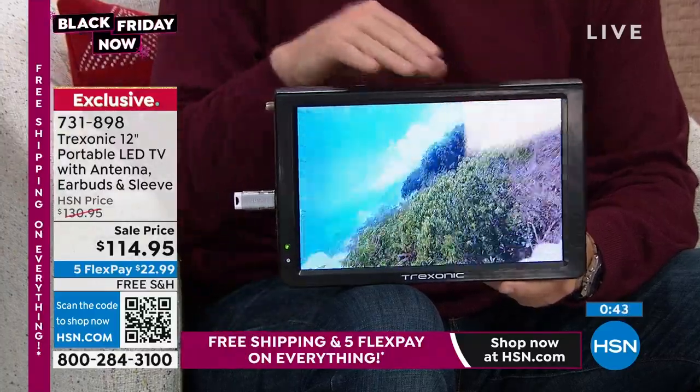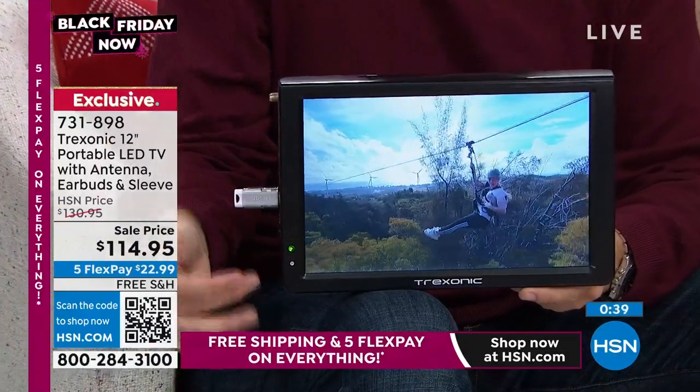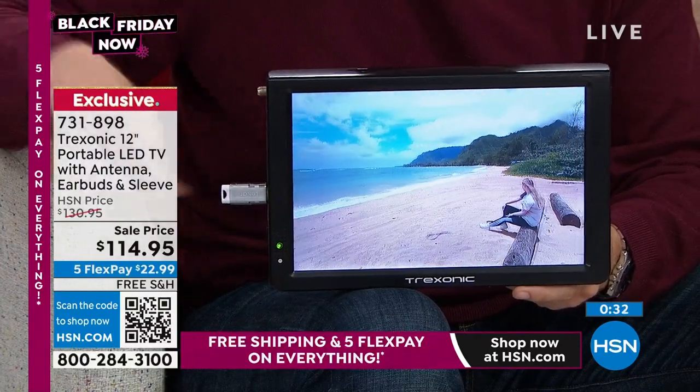You're able to watch not just your show, but it's not grainy. It is crystal clear in that 1080p resolution. It is a super bright screen. Even under the studio lights, you can see what it's like. So indoors, and now take it outdoors in the sun.